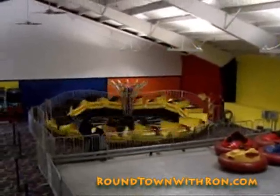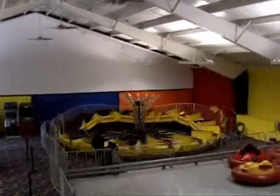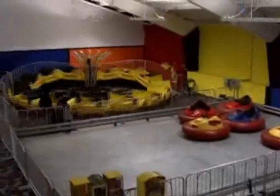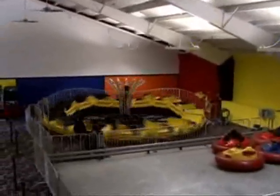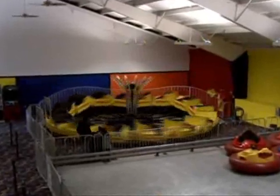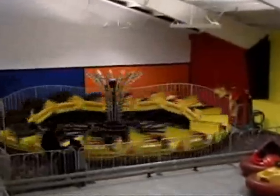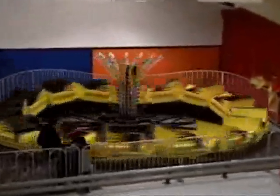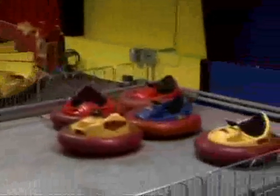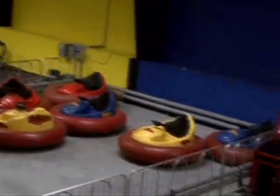Well, here we are at the new Funplex, and it is open. This is the night before the opening. This is the Himalaya ride. It's really cool. It can go backwards, forwards, up and down, and it's a great carnival ride. In addition to that, these are the bumper cars. This is going to be a lot of fun.